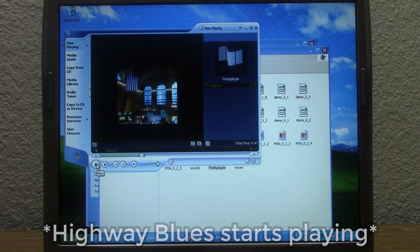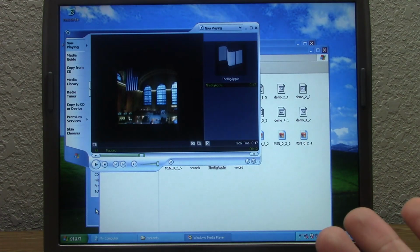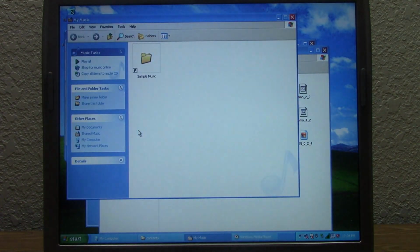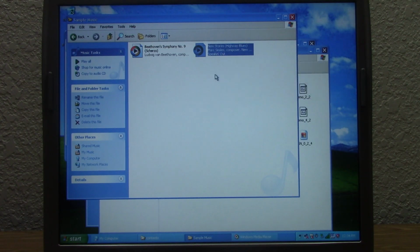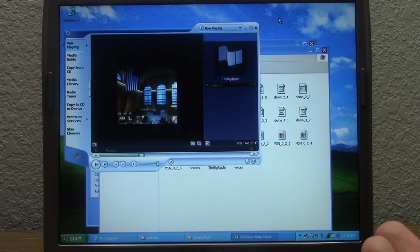Yeah, so I have to mute the audio because it is playing Highway Blues as the soundtrack, which, if I go into my music here, is one of the sample music songs that is on here. And this song is actually copyrighted. Because when it opened, I was like, this isn't the Big Apple, this is Highway Blues. But then I saw, oh, it's a video.